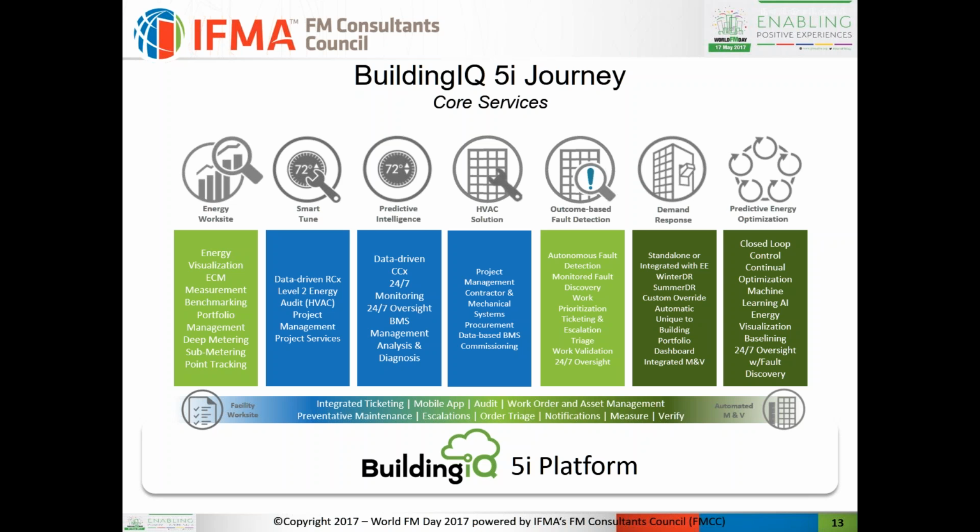And that's provided all across the board with the exception of just a pure energy visualization service, which is also an option. And then underlying all of that, of course, is the ability to do ticketing and escalations and measurement and verification. Right? So at any time you run some sort of change in your system, we can do validation and measurement for you. Again, all of these are services that are available to you, but it's you, the client, or the facility team that kind of defines what a solution looks like.